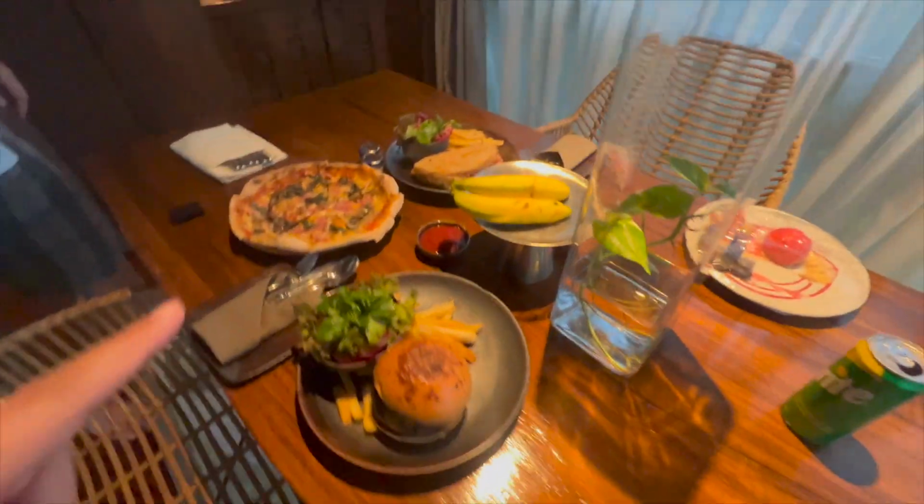Guys, dinner is served. Nice. So we got a burger, a pizza to split, I got a grilled cheese sandwich, and then we got a lava cake. All right guys, and that is a wrap on our tour of the room.